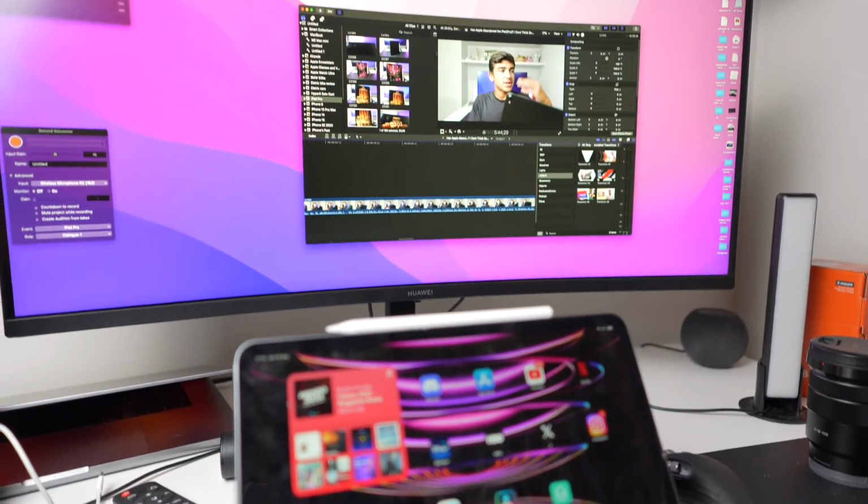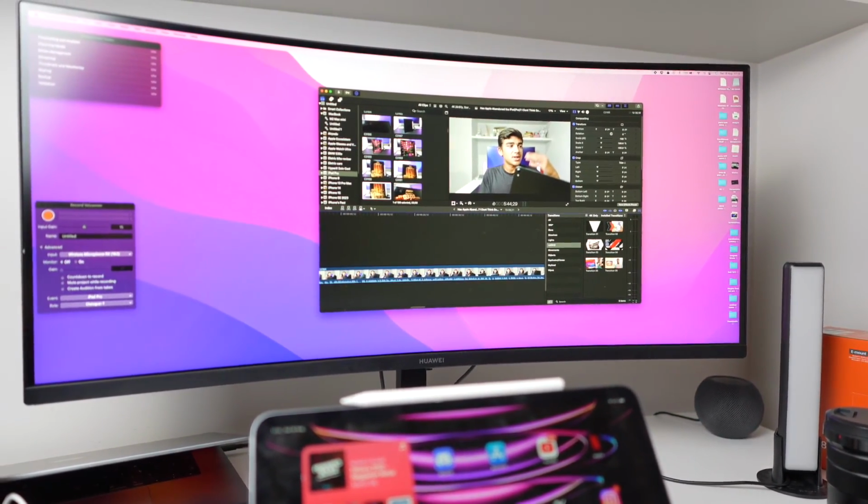But I do believe that the problem with the iPad is much bigger than the hardware. And if they don't change up the software, if they don't innovate in that regard, then the iPad Pro will never be able to replace a laptop. But again, all of these hardware changes are a step towards it, and I'm super excited to see it in March.